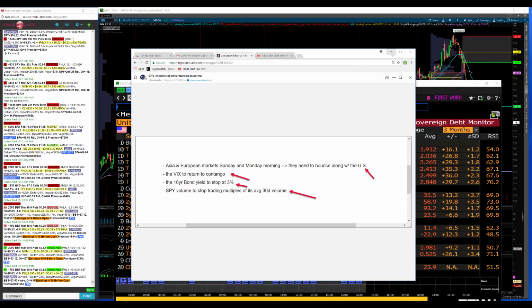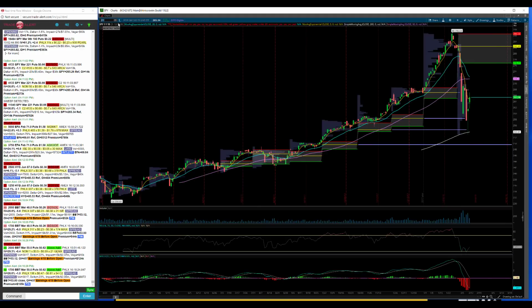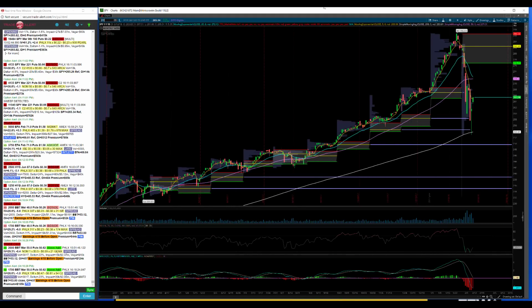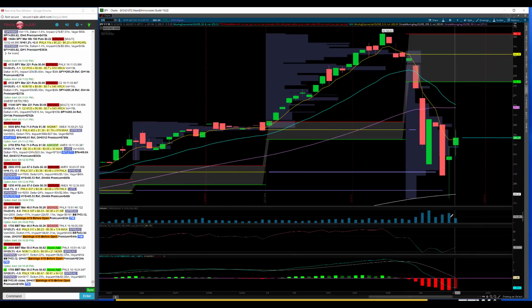So SPY volume was trading heightened all last week. If we go back over here to SPY, let's see how long. Oh, there we go. You could see that it's still heightened volume. It was about 20% higher than normal, but you could see a couple days last week we traded about double the 30-day volume. So that's a good sign.